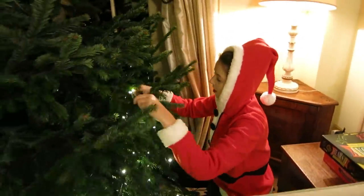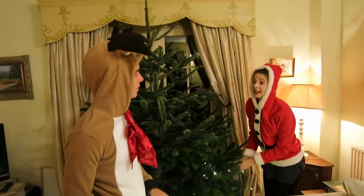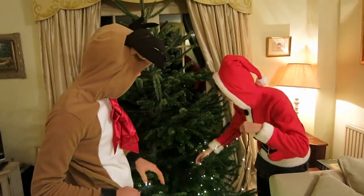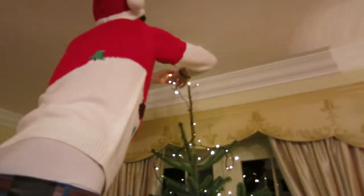This is my least favourite part of decorating the tree, I have to admit. Yeah, I'm actually bored already. You're not doing anything! I thought this was going to be fun. Zoe got us so excited, me and Joe. Look what I'm wearing. Round and around and I've even got socks on. You've got socks on? I haven't. I wish I did. Alfie's just trying to put the lights up at the top.